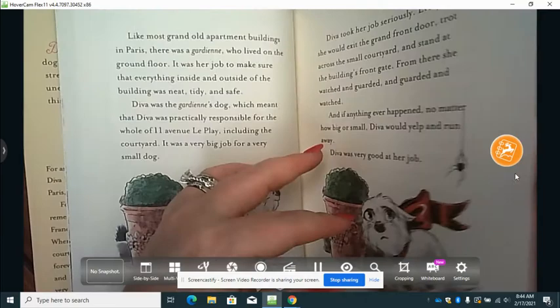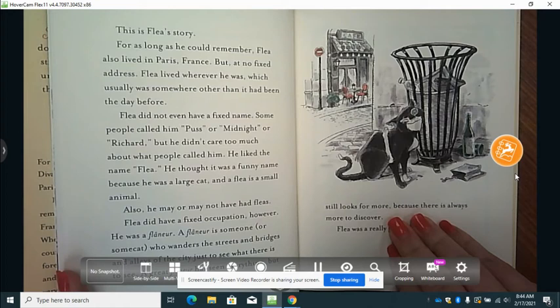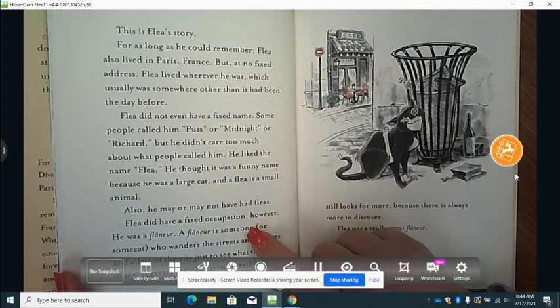This is Flea's story. For as long as he could remember, Flea also lived in Paris, France. But at no fixed address, Flea lived wherever he was, which usually was somewhere other than it had been the day before. Flea did not even have a fixed name. Some people called him Puss or Midnight or Richard, but he didn't care too much about what people called him. He liked the name Flea. He thought it was a funny name because he was a large cat and a flea is a small animal. Also, he may or may not have had fleas.